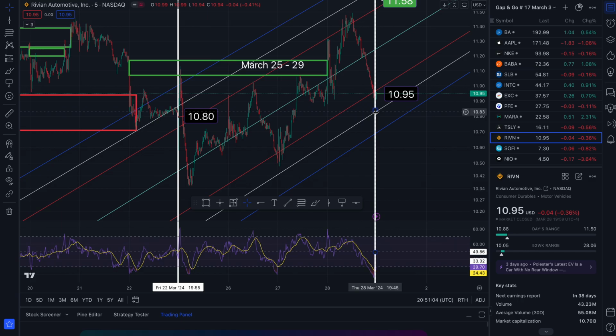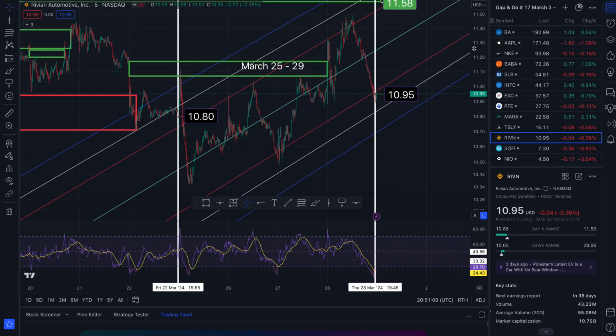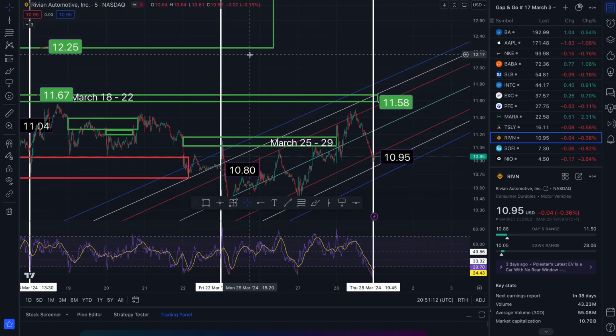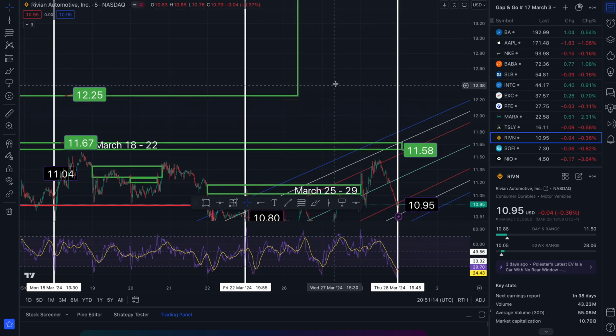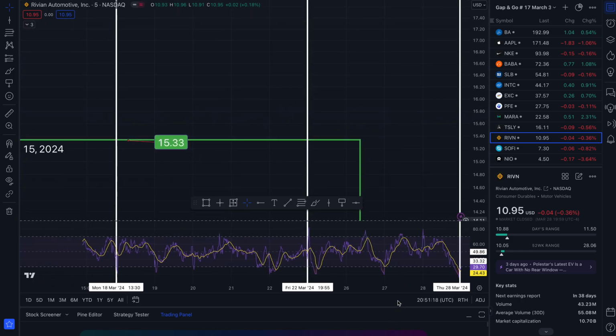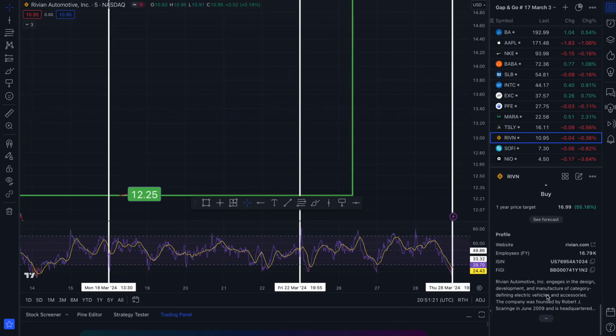-3, 1083, 1069. And we've got this gap, not in the zone, not in the channel, closes out at 1533. And what does that line up to? Look at that, close to the 1 year price target.